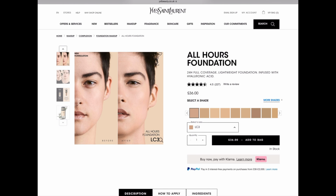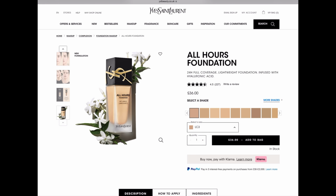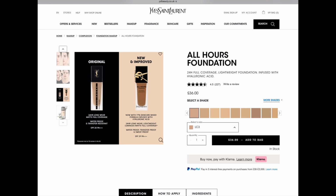Alright guys, so here we are on the website, and the website is already very pretty, very beautiful, and here we see my shade, which is LC3, on this model, and I hope it will be a very good match. The All Hours Foundation is supposed to be a full 24-hour, full coverage, lightweight foundation infused with hyaluronic acid. So it looks like hyaluronic acid is going to be the base skincare ingredient in this foundation, which we're going to check in the ingredients in just a second.